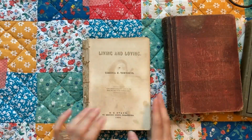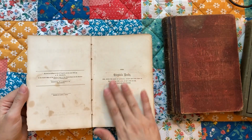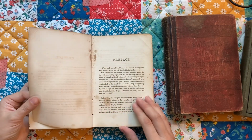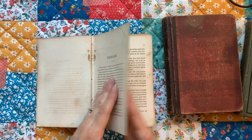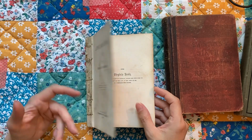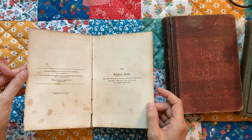This one didn't have a cover either. Living and Loving by Virginia Townsend, 1858. Again, it's got a toothy texture like you would expect from a watercolor paper. And it's not thin. It definitely has that body to it, which is nice. 1857, is that what I said? The copyright is 1857, I guess. Or it was entered into Congress.